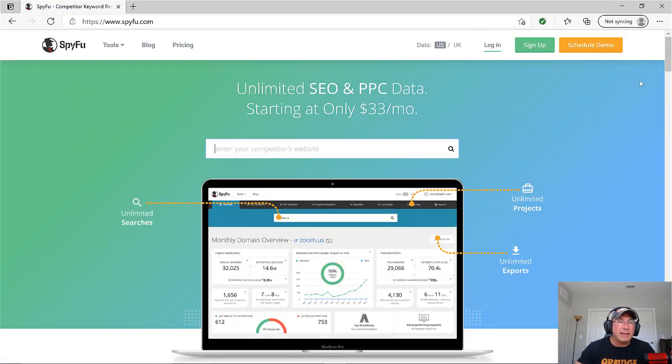But I like this tool the best. If you happen to use SEMrush or Ahrefs or anything like that, and it gives you the same outcome as the one that I'm showing, well, then use that tool. But I've just found that SpyFu is the easiest tool to use.